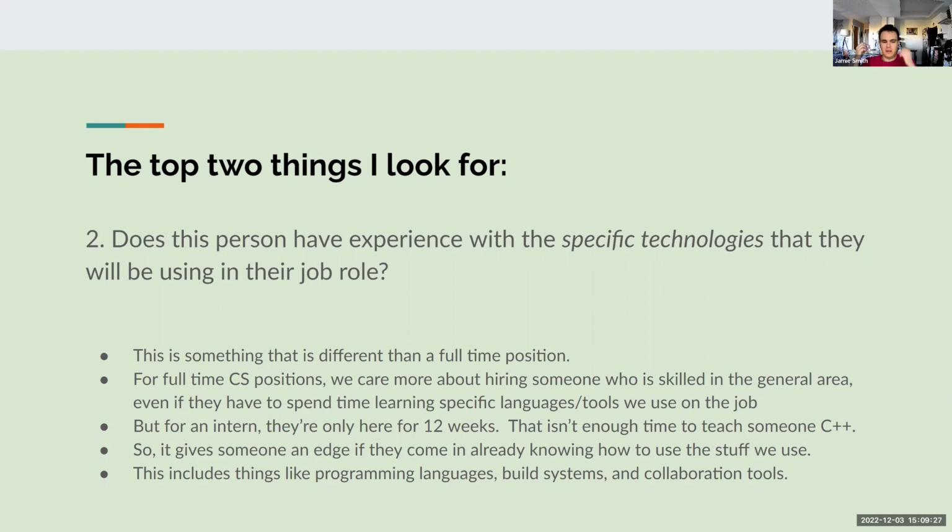So this would be something like programming language, build systems, collaboration tools. If you have already used this tool, then you'll be able to work a lot more effectively. You can hit the ground running. So that's a big plus. Is it absolutely required? No, but it is a big plus that can help distinguish one person's resume from someone else's.